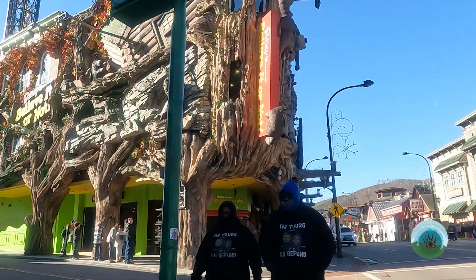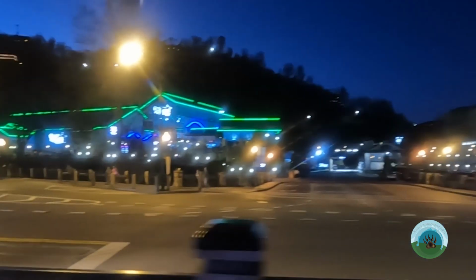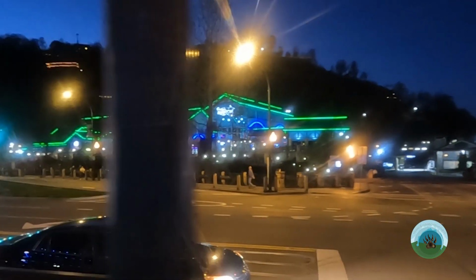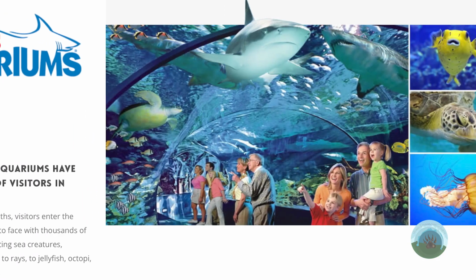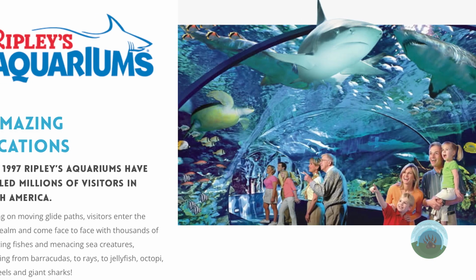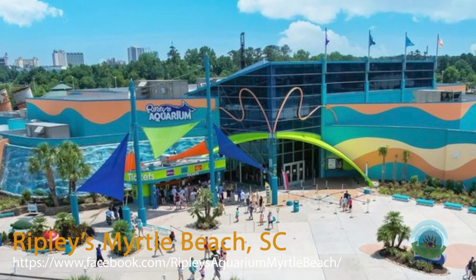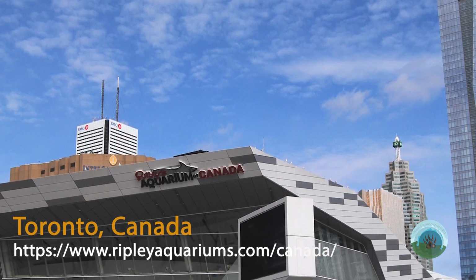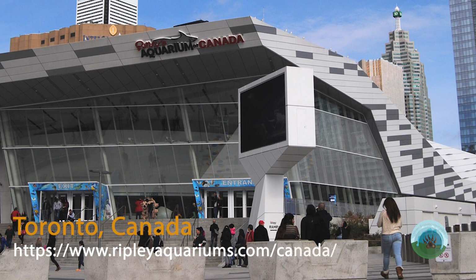Though most people are familiar with Ripley's, believe it or not, not as many have had the opportunity to visit Ripley's Aquarium. And there's a good reason for this, since there are only 3 aquariums in the world, and all are in North America. Myrtle Beach, South Carolina, and Toronto, Canada are 2 of the cities that house a Ripley's Aquarium. The other location, of course, is Gatlinburg, Tennessee.